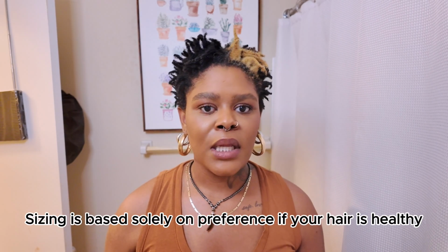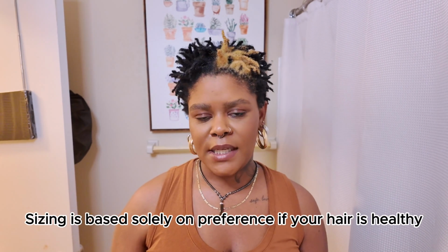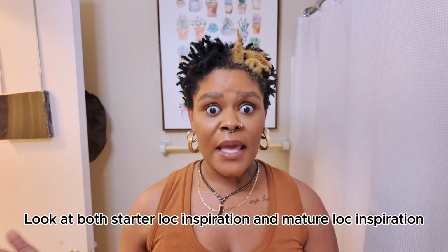If you don't have scalp issues or any thinning or bald spots or anything like that, you pretty much have freedom to choose a size that you like. I tell people to look at pictures of mature locks and also the starter locks so that you can give your loctician an idea of, okay, if I start her hair with this medium size, or what I consider medium, is it going to look like the locks that she wants to have 2, 3, 4 years down the line?